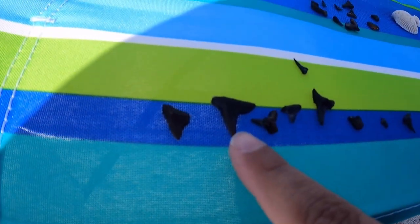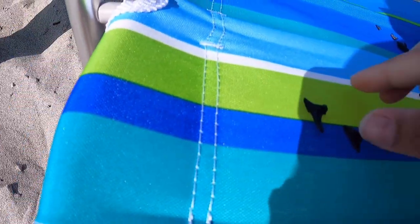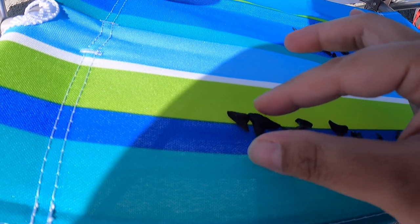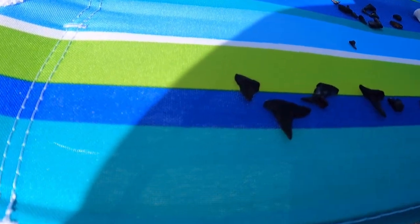But I think this one's probably my biggest, but I think this one is probably the coolest. It's a little more angular, and it looks a bit more ferocious, I think. But all in all, pretty cool. I think this one's my biggest one, though. Definitely looks pretty intimidating.